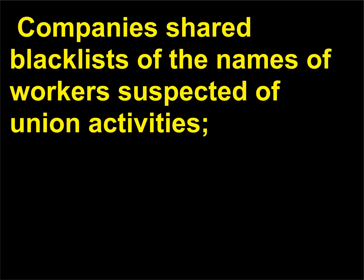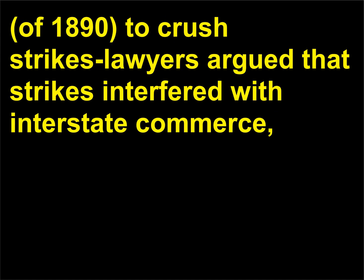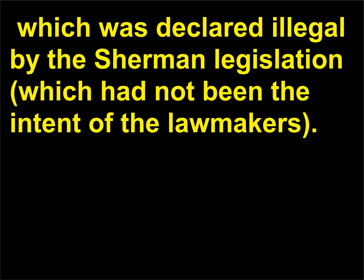Companies shared blacklists of the names of workers suspected of union activities, hired armed guards to forcibly break strikes, and retained lawyers to successfully invoke the Sherman Antitrust Act of 1890 to crush strikes. Lawyers argued that strikes interfered with interstate commerce, which was declared illegal by the Sherman legislation, which had not been the intent of the lawmakers.